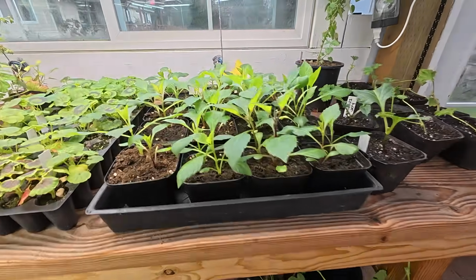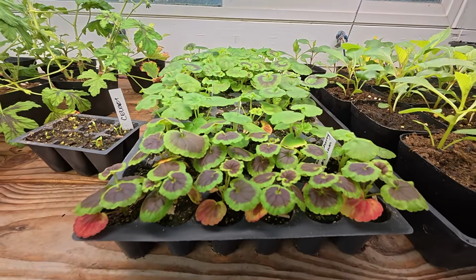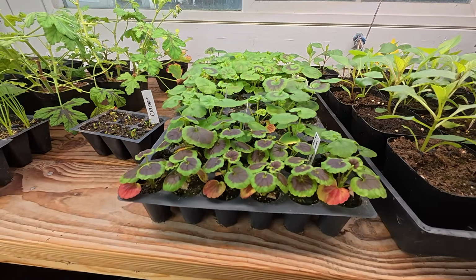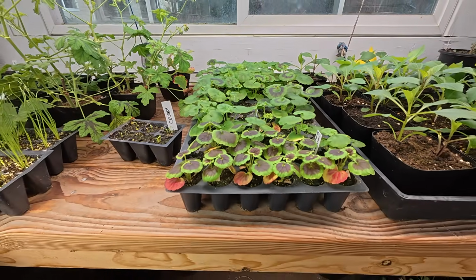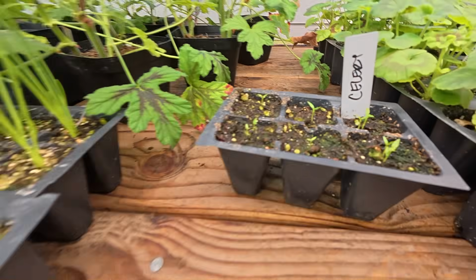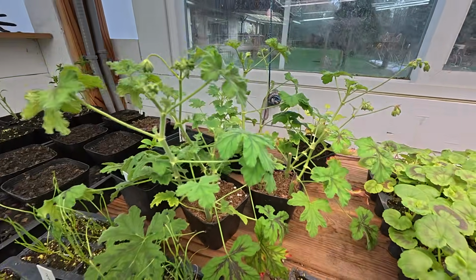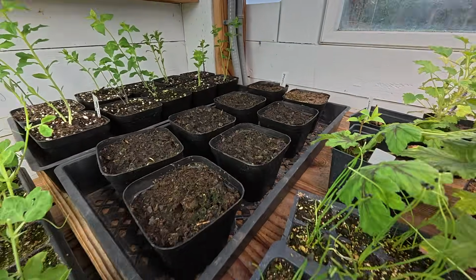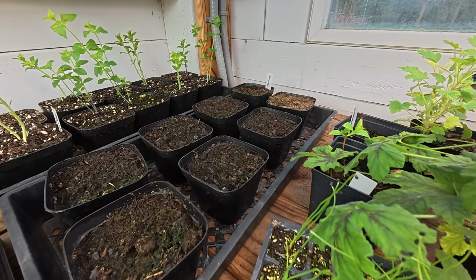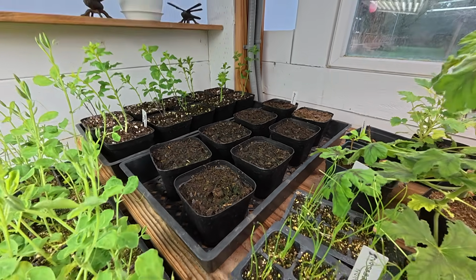These are all the dahlias we started from seed. How cool is that? And the geraniums we started, I need to pot these up. Actually, it's about time to start planting up our hanging baskets. Our celery we started together, our onions that we started together, that's exciting. And then more cuttings. The artichoke have not shown their faces. I'm wondering if the seed was too old.